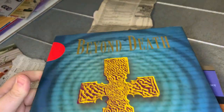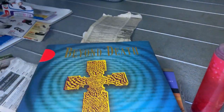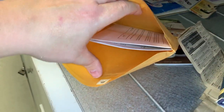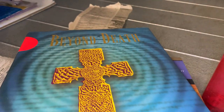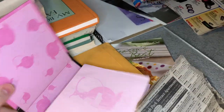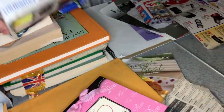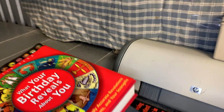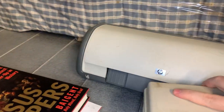What's this? Beyond Death. Ooh, there's a personal address there. Let's see what's in it. Just paperwork. Got sandpaper. That's paper right there. Got a little, looks like sticker packet. More books and books and more books. Okay, little HP DeskJet printer. What's this over here? Look at that, it's finger skateboards.